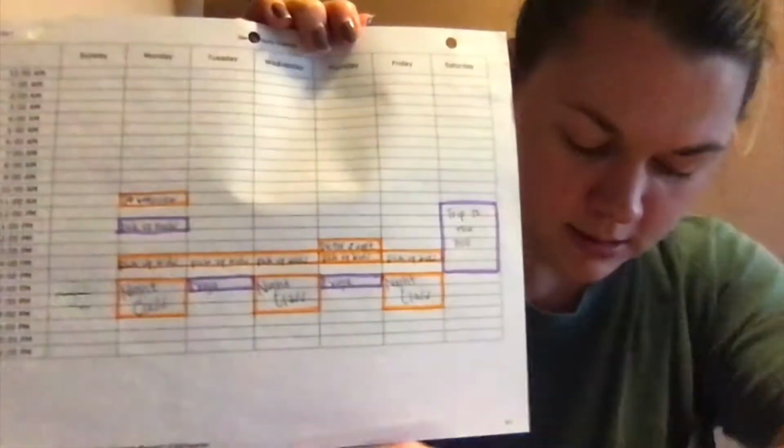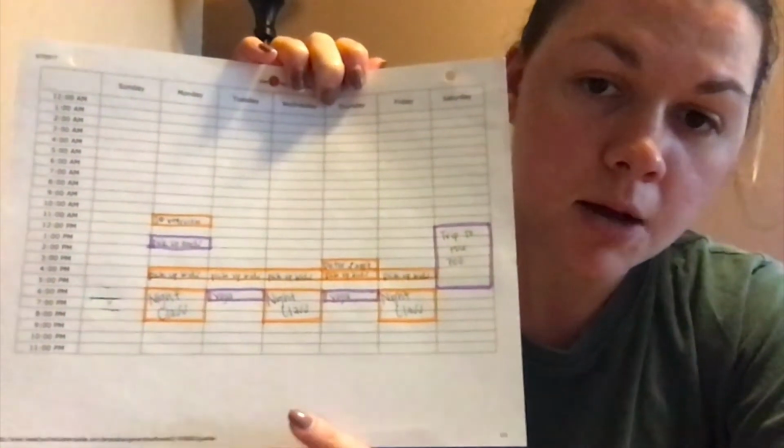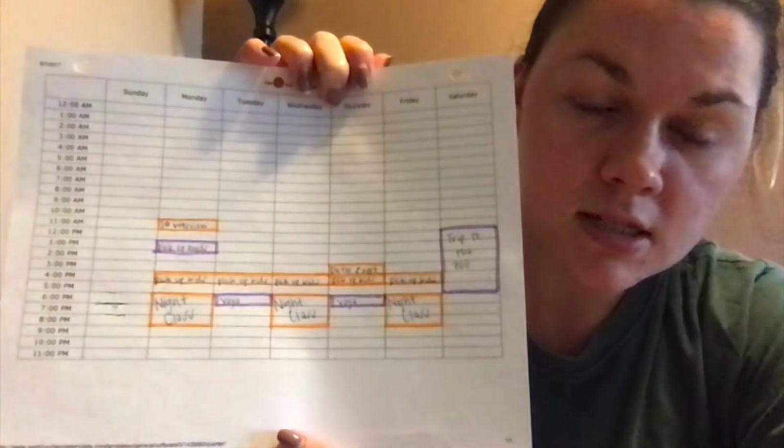So now my schedule looks like this. It's nice to have the priority hard and fast deadlines first. That way I can start scheduling around those things. And as it tapers down, they become less and less of obligations. So it's easier to see that I'm not double booking myself. I've got the availability to do these things.